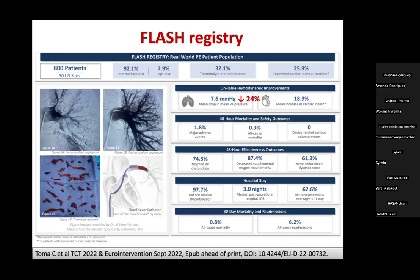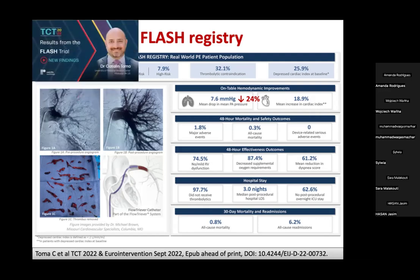So you are putting a more than 20 French device in your groin. And even if it's not an artery but a vein, I would like to understand how high the bleeding complication rate is in this patient population, because this is a population that undergoes anticoagulation, sometimes thrombolysis. So creating this big hole in the groin is something that would make me a little bit worried. So this is important information that I would like to have. Yeah, it's in the next slide. It's in the next slide. All right. Okay, great.